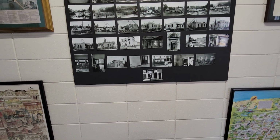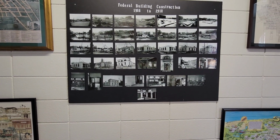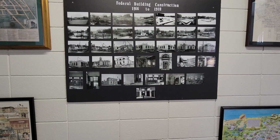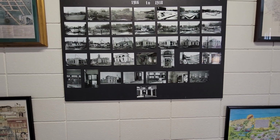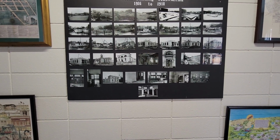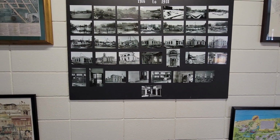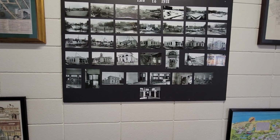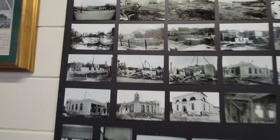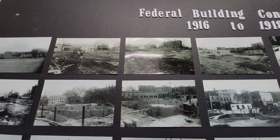It was built to be Seymour's post office, and since it was a federal project, the government sent a photographer here once a month to document the progress of the building. And we had the original photographs from that that were made, and they were loaned to us from the current Seymour post office. And the photographer documented the construction, and we've got some of those photos out here.